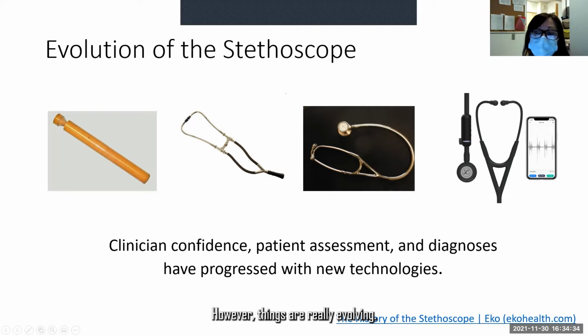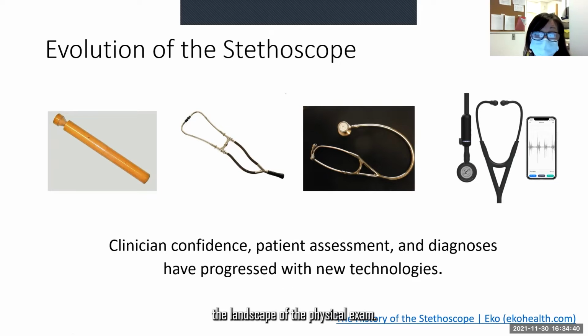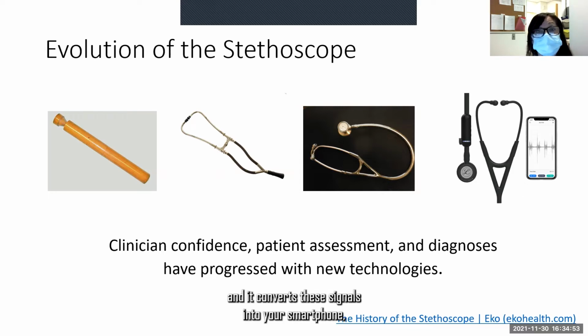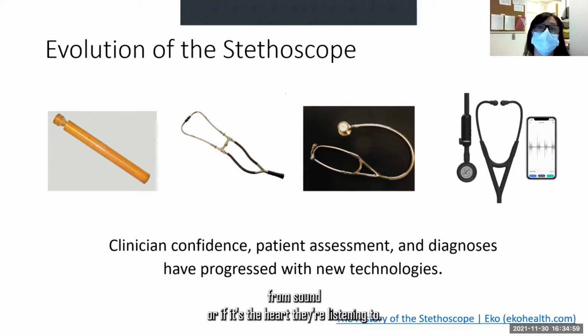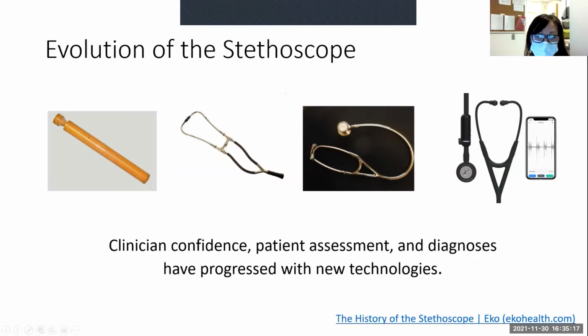However, things are really evolving. The future of the stethoscope has completely changed the landscape of the physical exam. Now, there are stethoscopes that use artificial intelligence to detect the sounds and the electrical signals, and it converts these signals into your smartphone. It actually gives you a picture of what you're hearing, and if it's the heart they're listening to, we can see the electrical activity of the heart. That can then be reviewed with the patient and with other providers, and it can be shared in the electronic health record. So it's come quite a ways, if you will, from a hollow wooden tube to what you have in your hands today.